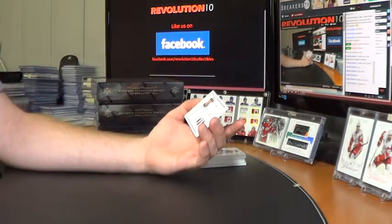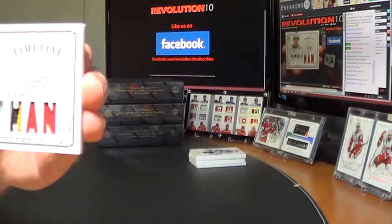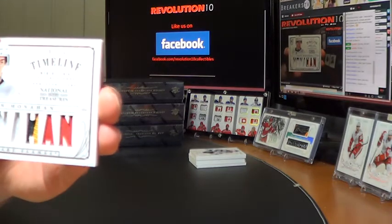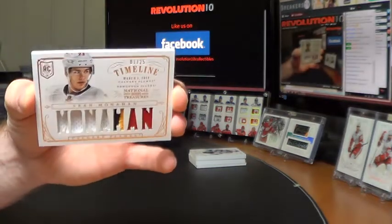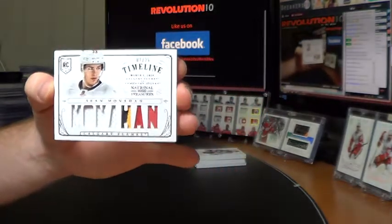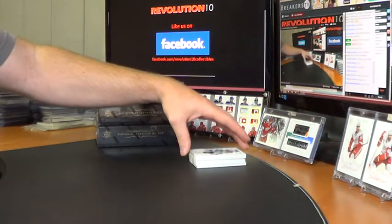For the Calgary Flames, we've got a nice gold timeline patch, numbered to 25. Sean Monahan, 1, 2, 3, 4 colors, 1 of 25. Calgary. There you go.